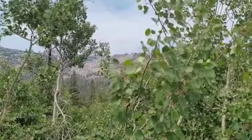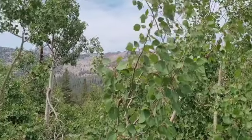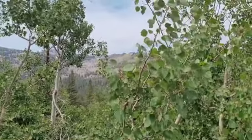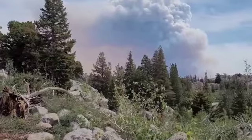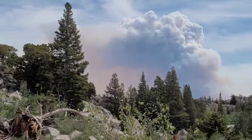And the way I see it, when the wind's blowing on the aspens, it's like they're cheering me on. Yay, clapping, silent cheers. Good job, you did it. Way to go, high five. So here's the latest on the fire. You can see a lot of red.